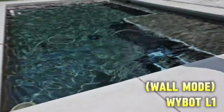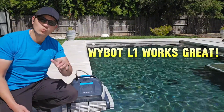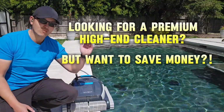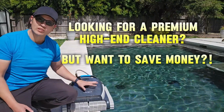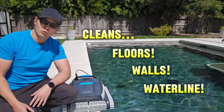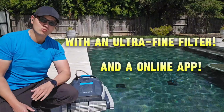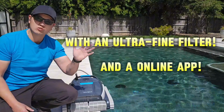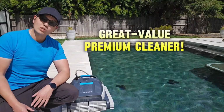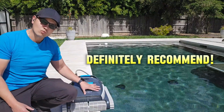Awesome. So you guys can see that the Wybot L1 here is actually a really great cleaner. It works really well in the pool. If you're in the market for a premium high-end cleaner, but you don't want to pay a very high price, this is definitely a really good choice. It'll clean the floors of your pool, the walls of your pool, and the water line of your pool. It'll do that with an ultra-fine filter and smart options. Yes, you'll be able to control it with Wi-Fi and the internet, and you get all sorts of nice bells and whistles with that. This L1 here is definitely a really good choice. It's a really great value in terms of a premium high-end cleaner. It's definitely a cleaner here I recommend.